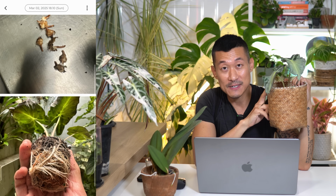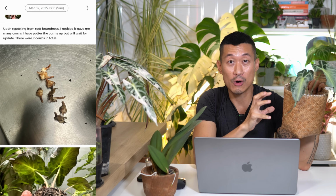they also produced 7 corms. So I've potted out the 7 corms separately. So I'll be following up on that in a plant journal in the future. So you can check out that page if you want to see some of the updates that I've done, or you can be part of the movement and start uploading your own plant journey on the app.